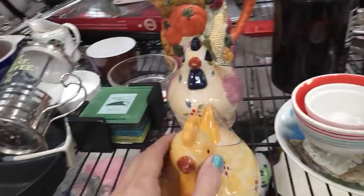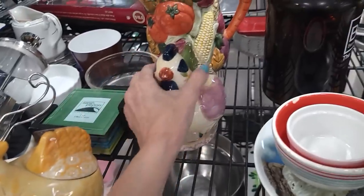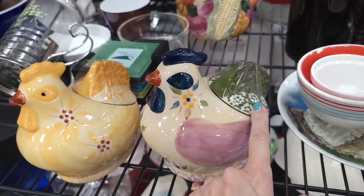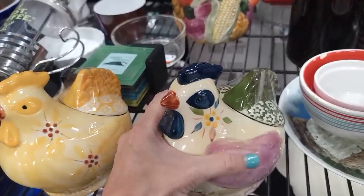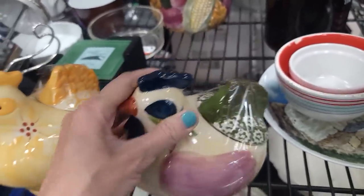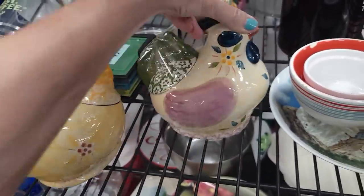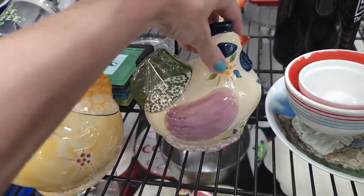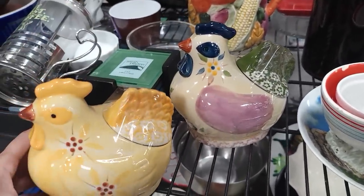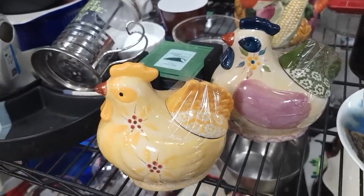Oh, Temptations Chicken. For $5.99. And this one. Oh, that's a... I feel like that is not his tail, but maybe it is. That just seems like a mishmash with that. I mean, there's a little bit of green right here. Ooh, I don't know if that's really his tail. I feel like his tail would have been blue, and that's been put on there. I do like the yellow. Oh, all right, I'll save them both.